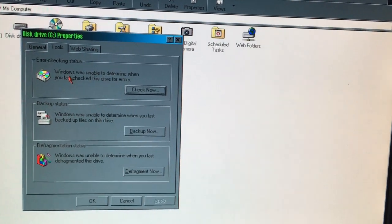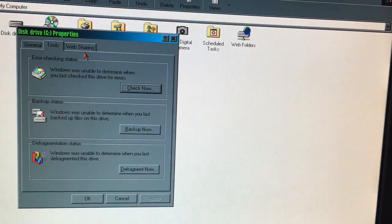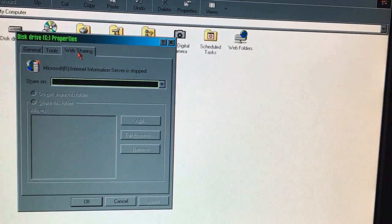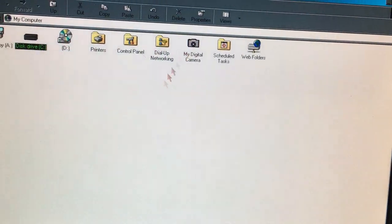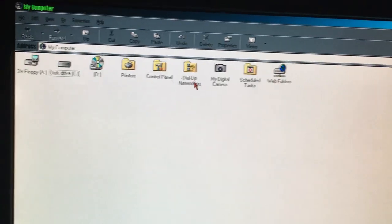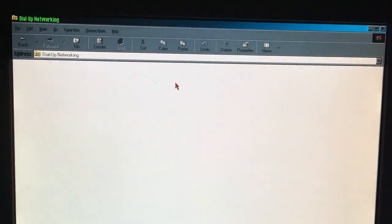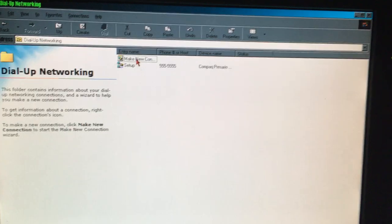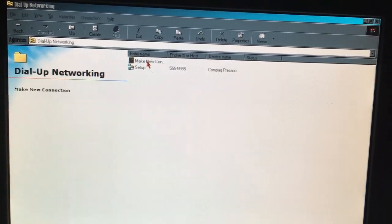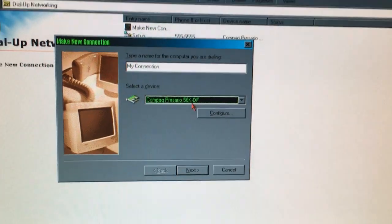So error checking, and I'm pretty sure that that's what just happened. So no way am I clicking that again. Web sharing. Yeah, so that's that. Pretty basic stuff here. Going up, dial-up networking. Could try making a new connection now that I've plugged a phone line in. Who knows whether this would actually work, but it looks like that is the onboard modem. 56 kilobyte modem.